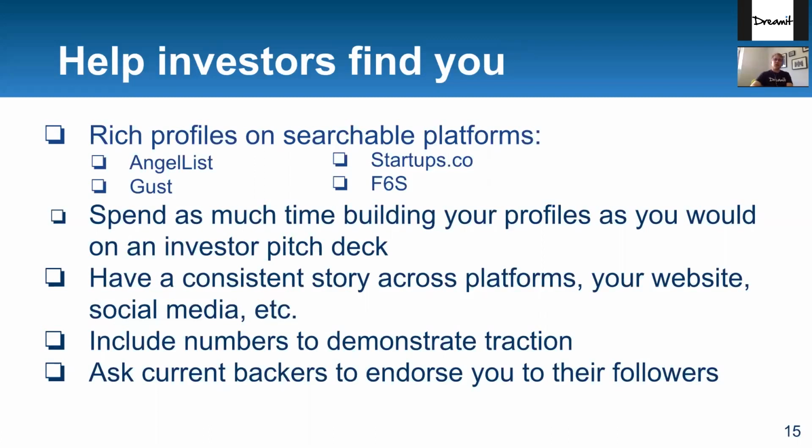Make sure that they look as great and have as much information as your pitch deck, because people are going to be Googling you all the time, and your story should be consistent across all these platforms. If you're changing your go-to-market strategy, or tuning your positioning, make sure you tune it across all of those channels. Include numbers to demonstrate your traction of where you are, if those numbers aren't confidential.